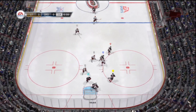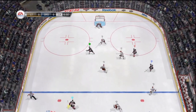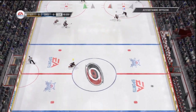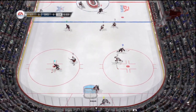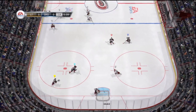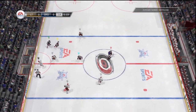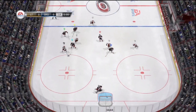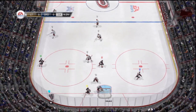Offensive chance, 3-on-2. That could have been a goal. He breaks it up with a poke check to Forsberg. That's a good defensive play with that offense moving in. Into the offensive zone, 3-on-2. Quick opportunity. Opportunity denied.